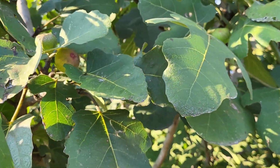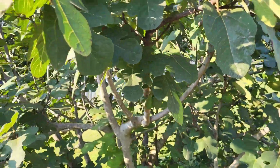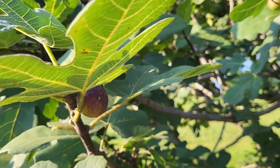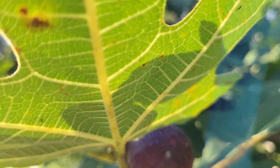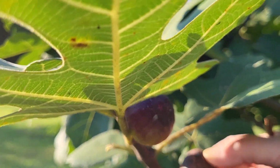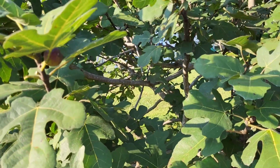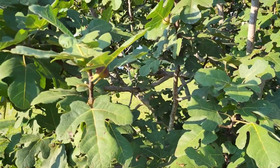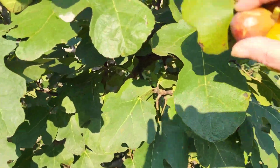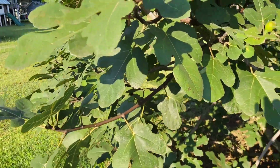So yeah, it looks like the crows have pretty much devoured this. We got a lot of fruit, I just didn't film it. So here's another one, and you can still tell a big difference in size there. So yeah, I'm trying to see if there's a little bit of fruit here and there, but they're going to devour that, I think, this year.